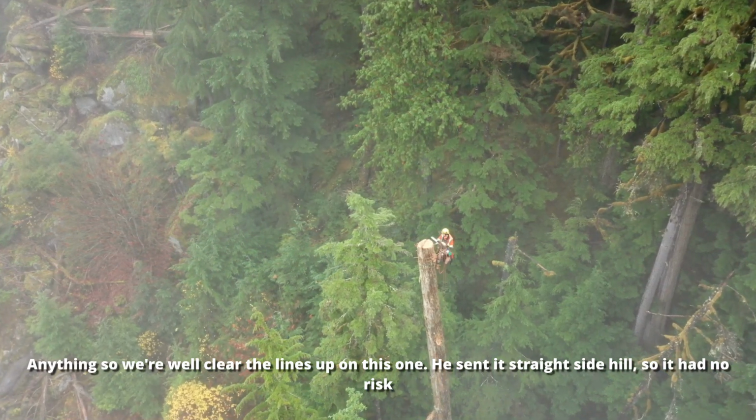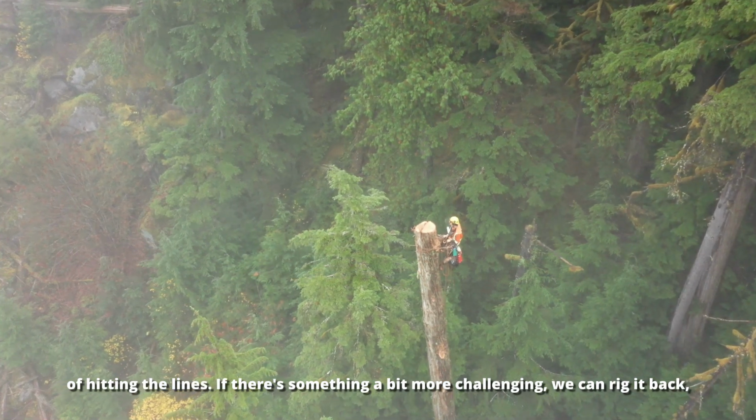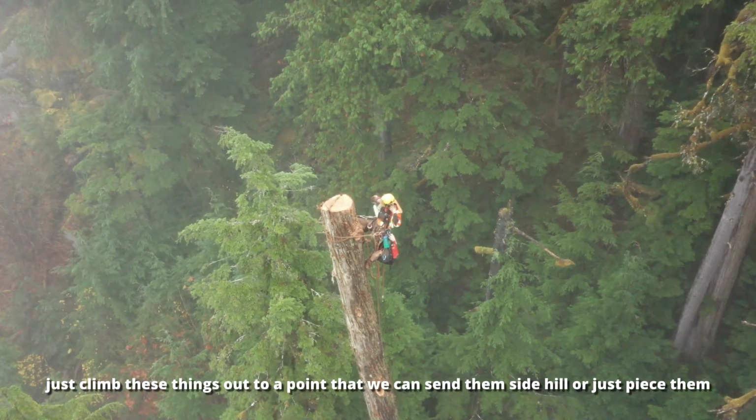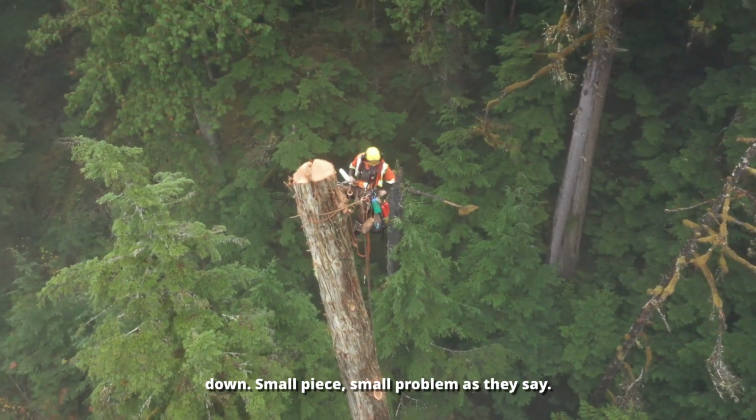He sent it straight side hill, so it had no risk of hitting the lines. If there's something a bit more challenging, we can rig it back, use ropes, use blocks, use what we need. But for the most part on this project, we can just climb these things out to a point that we can send them side hill or just piece them down. Small piece, small problem, as they say.